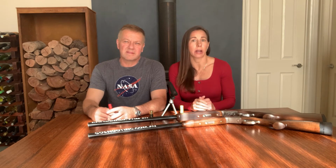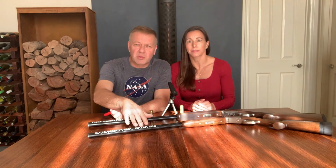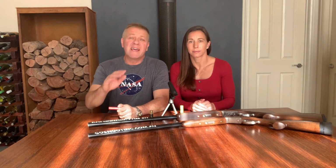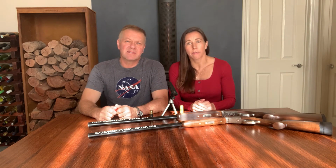Tipping the scales at around 3.5 to 4 kilograms, it can feel a little heavy for some smaller children and slightly built females. That's the selling point of a 20 gauge, or even this little 28 gauge that my son uses with 21 grams of shot. It's a handy shotgun to use for targets of up to about 30 meters away. But that's the trade-off again.